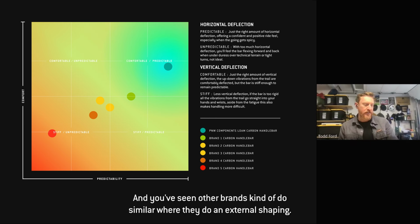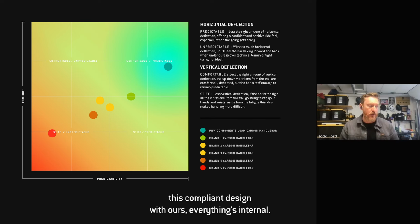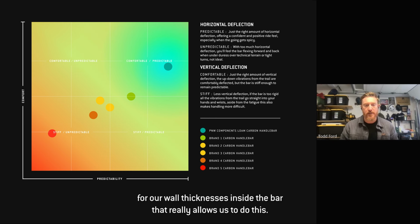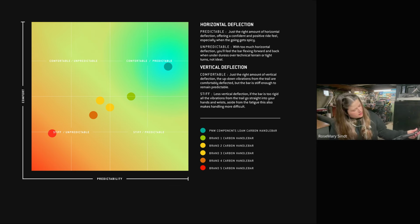And you've seen other brands do something similar, where they do an external shaping. There are some out there that have an interesting ovalized shape on the outside of the bar, which they use to create this compliant design. With ours, everything's internal, and a big piece of that is how we are able to really hold tolerances for our wall thicknesses inside the bar. That really allows us to do the CBD technology. How do you get it to be consistent, so that you can know that the wall thickness is where you want it to be and it's all laying correctly?